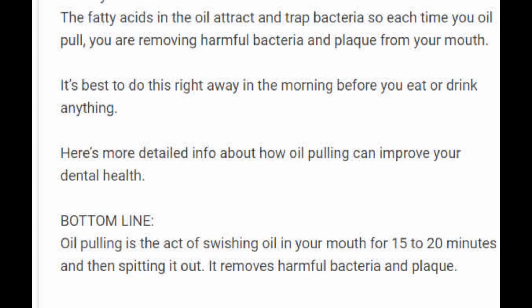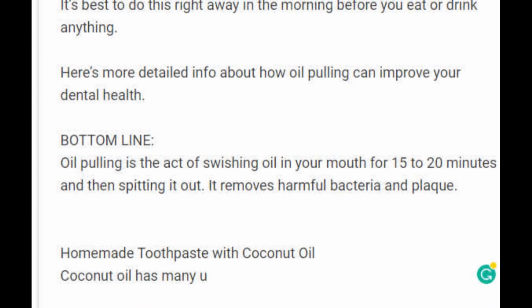Here's more detailed info about how oil pulling can improve your dental health. Bottom line, oil pulling is the act of swishing oil in your mouth for 15 to 20 minutes and then spitting it out. It removes harmful bacteria and plaque.